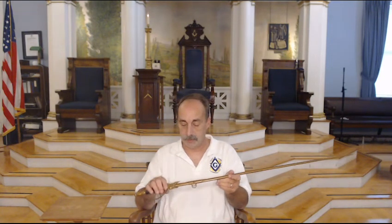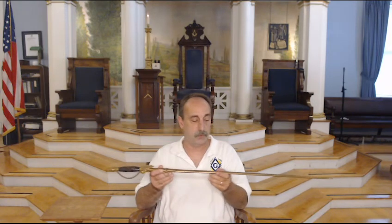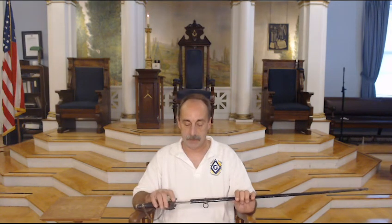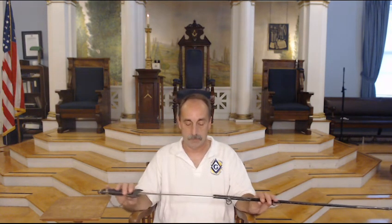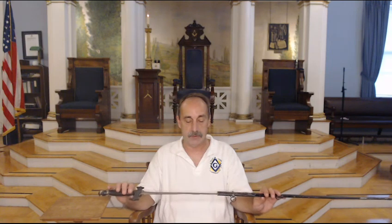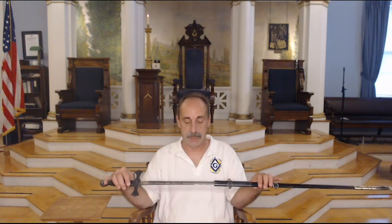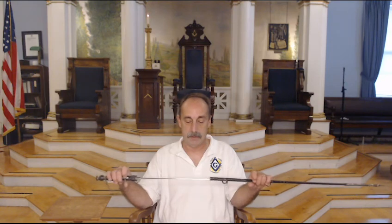So the next time you want to sell a Masonic sword or collect one, the best thing to do is do some research. Look for the regalia company's manufacturing stamp. Also, in most cases, it has the individual's name and also the commandery's name on the inside. And if not, the best thing to do is to try to find some Masonic books on swords, both new and old, and do some research on those.